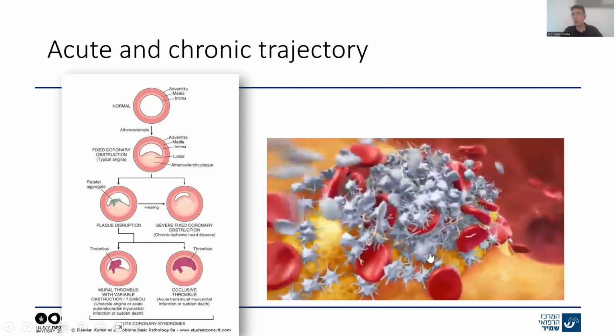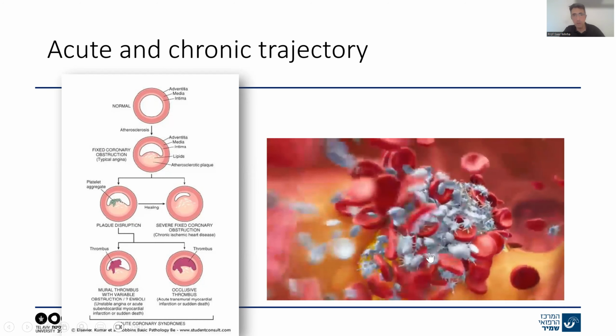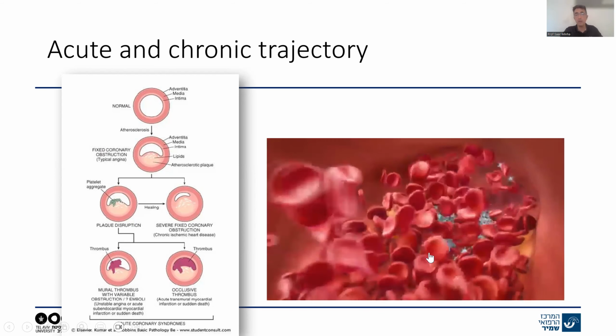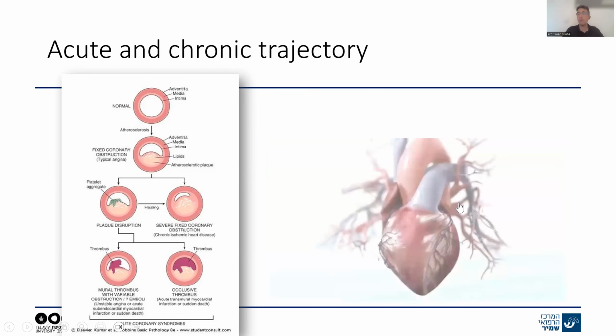Okay, so if this little accumulation of fat is stable and stays there for years, we're good to go. We need to treat it with time or with meds, but this is a heart attack when the plaque ruptures, induces thrombi, and this is when we are being called to the lab to open this occlusion.